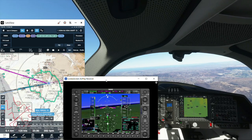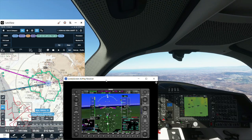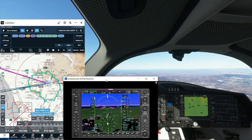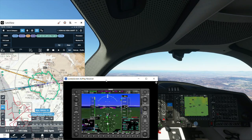Allegiant 354, contact the Las Vegas approach 135.0. Right. 135.0. Gear down. Lights on. Wolf 16 Julia Kilo, contact the Albuquerque Center 128.45. Have a good one. Over to Albuquerque 128.45.